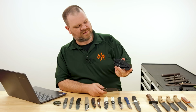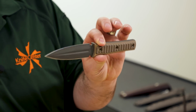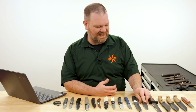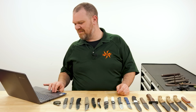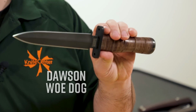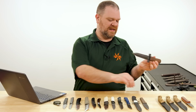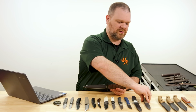That is pretty nice. Now, if you like your double-edged tactical knife to be more combative rather than stealthy, I've got an option for you too. Dawson. Stealth is optional. We have the Woe Dog, not the War Dog, the WOE Dog from Dawson. And this has much more frontline combat vibes as opposed to the stealthy tactical vibes that the Orlando Special could bring you.